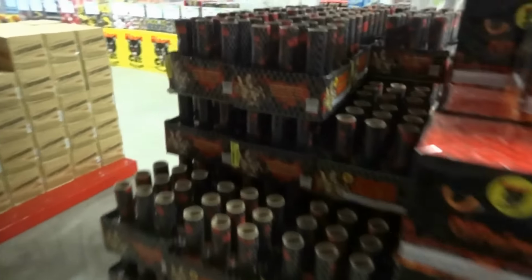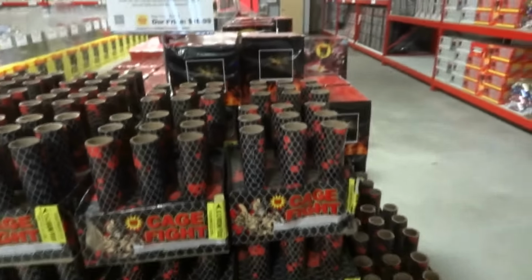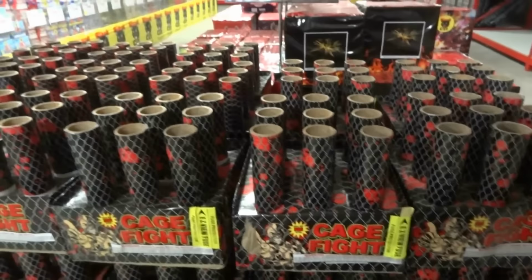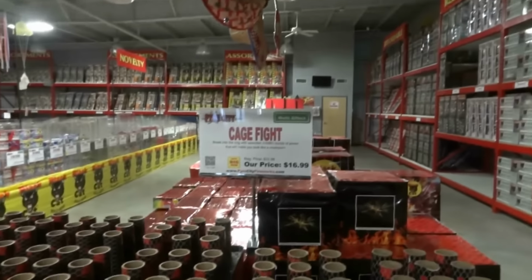Guilty as charged. Anytime I see one that's like this, it always stands out to me, and I'm not sure why, but I always want to buy it. This particular one is $17. It's called Cage Fight.